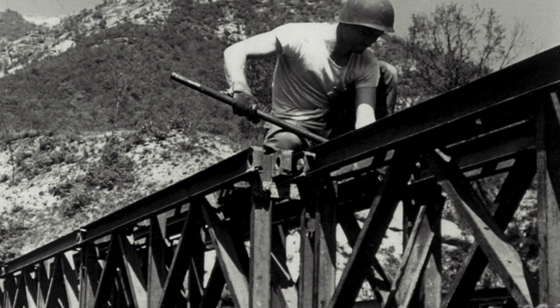As combat experience accumulated, engineers developed variations on Bailey's original design. The basic panel remained standard, but specialized components emerged for specific situations. Extra-long spans were achieved through innovative techniques. The standard double-double configuration could span approximately 120 feet. For longer spans, engineers used several approaches.